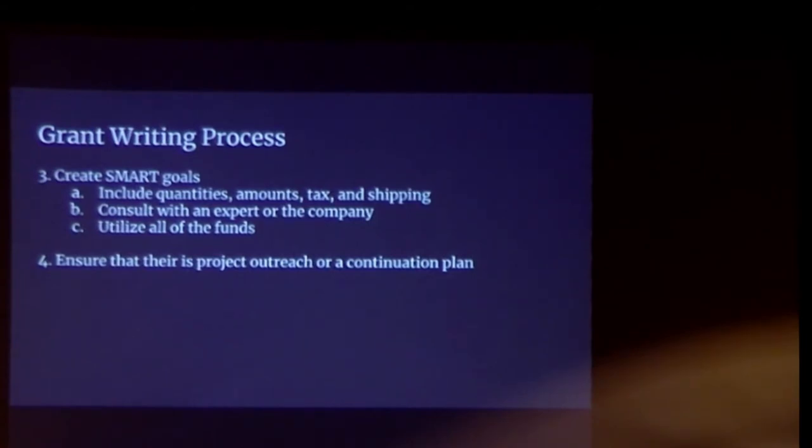I thought that was pretty funny, but come to find out, he didn't write anything in the grant about project outreach, project continuation. How is he going to tell people about the things he learned through this grant? And that's a really important thing, whether you're writing a grant for SARE or writing a grant for another company. Letting that grant company or committee know, these are the ways that you're going to get your ideas out.